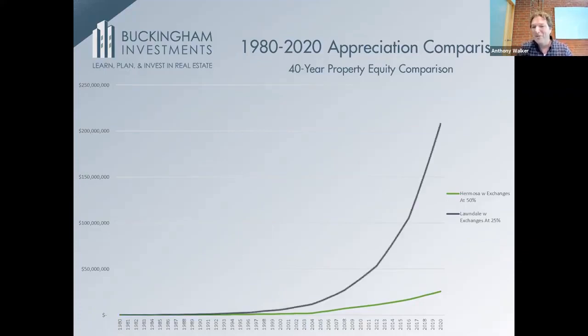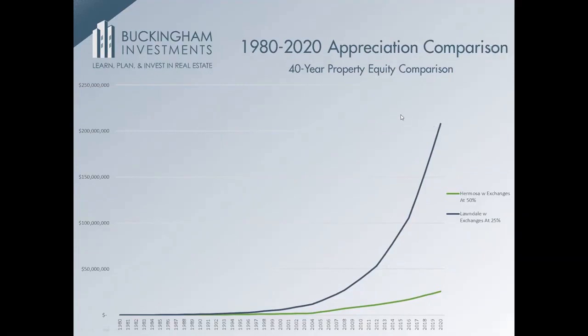But look what happens if you buy with 25% down and you continue to re-leverage at 25% down in an area similar to Lawndale. You end up with over $200 million in equity in the same amount of time, buying properties that you probably wouldn't drive all your friends by and brag about, but it makes way more sense when you step back and look at the math. So you owe it to yourself to think about all these things and take a long-term value perspective. That's generational wealth. This is too, to be fair. 40 years is going to help you wherever you're investing, but this is insane. Those numbers are just unbelievable.